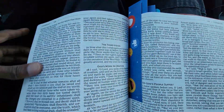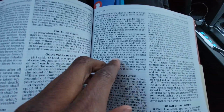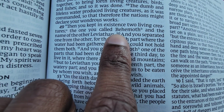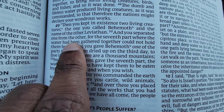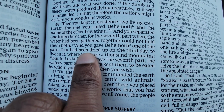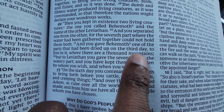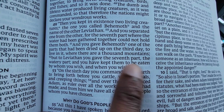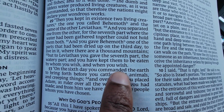Now we also have in 2nd Esdras, chapter 6, verse 49. It says, then you kept in existence two living creatures, the one you call Behemoth, and it puts a B next to it, and the other Leviathan. And you separated one from the other, for the seventh part where the water had been gathered together could not hold them both. And you gave Behemoth, another B, one of the parts that had been dried up on the third day to live in it, where there are a thousand mountains. But to Leviathan you gave the seventh part, the watery part, and you have kept them to be eaten by whom you wish and when you wish.